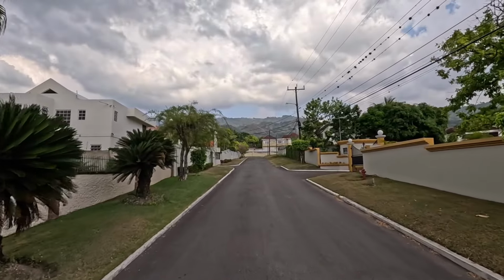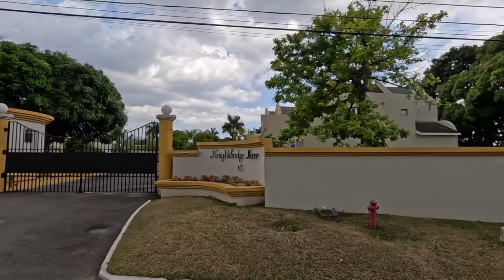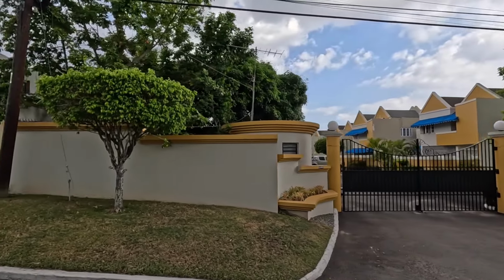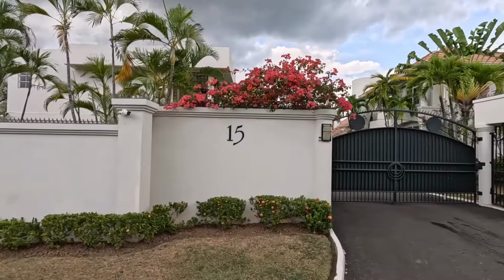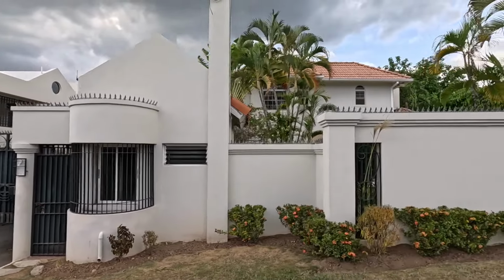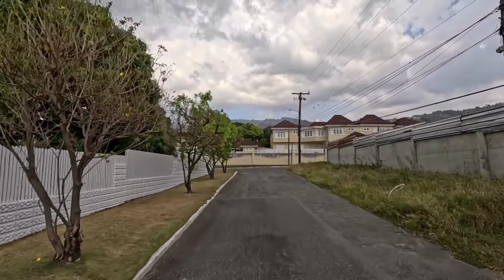So what is that thing at the gate? Like a pole, little pole is shining. I don't know if you were looking. What pole? What are you talking about? We passed it already. Oh, the what? You have to show me in the video.